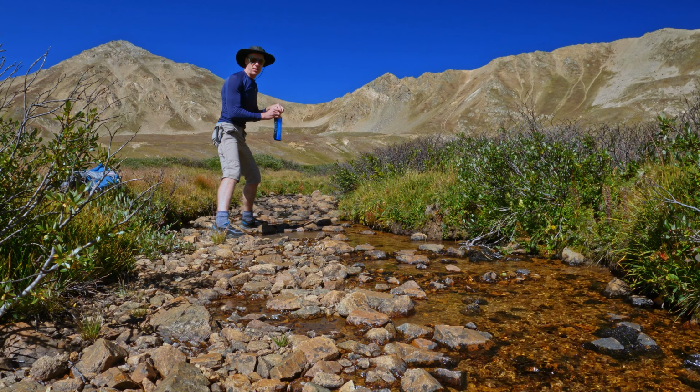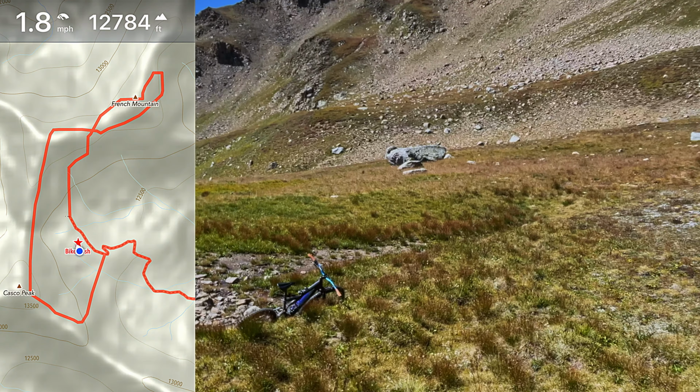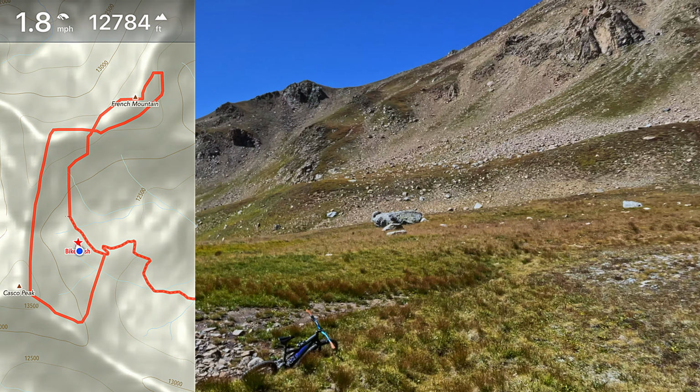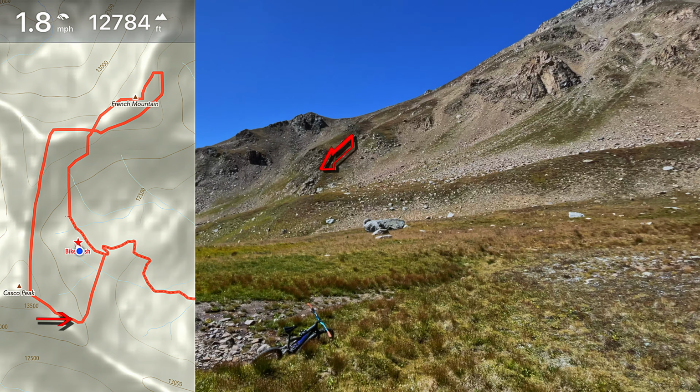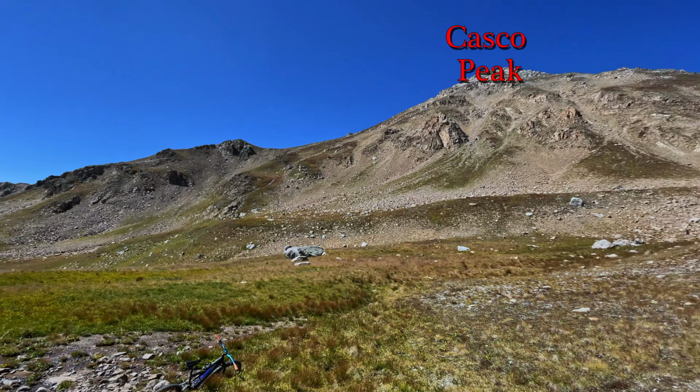Thinking this is last call. Well, I've got the bike stashed, perfect spot. There's a pretty little bench kind of highlighted with reddish tundra. That'll be a perfect descent route after I bag my final peak.